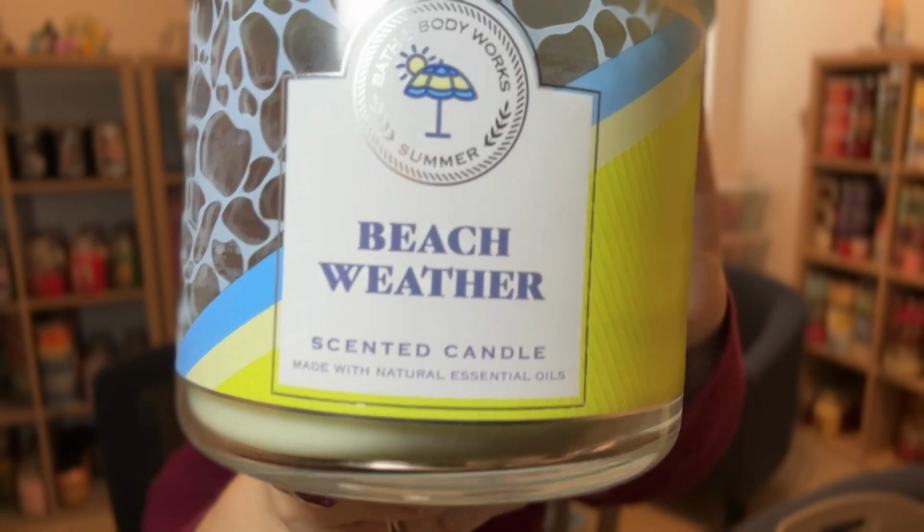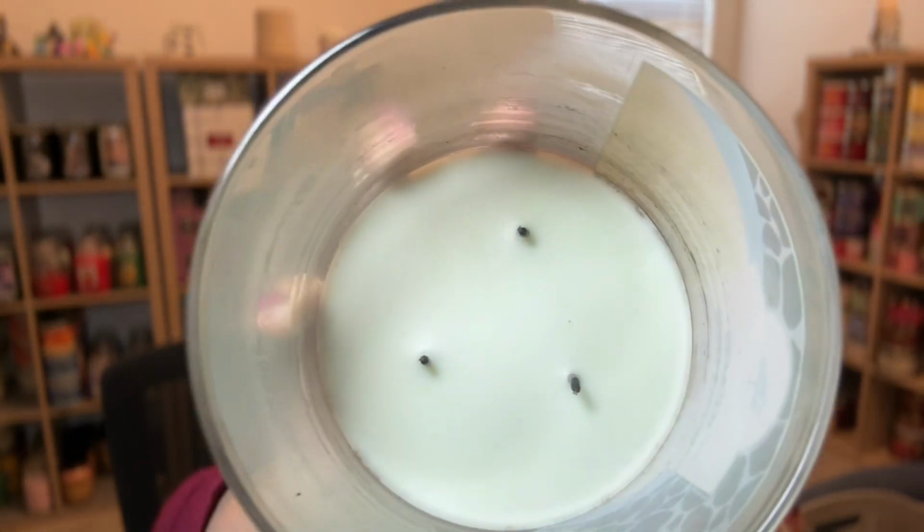All right, Beach Weather. This one was the one that surprised me because I've had it since last year, and I thought, oh, it was too perfumey, but you guys, it's so beautiful. This is sun-dried sandalwood, island coconut, breezy palm trees, crashing waves, and I bought backups this year. I wasn't going to, but I did because it was a pleasant surprise and burned all the way down. I feel like I had a win with Bath & Body Works this month. I had several candles that went all the way to the bottom and smelled wonderful.